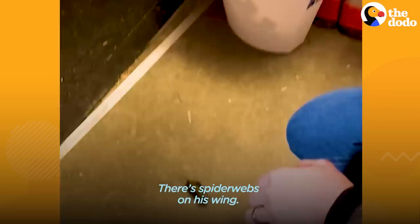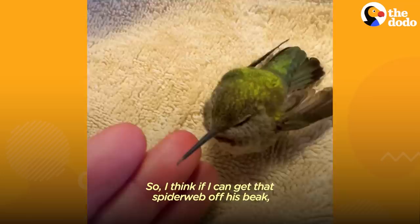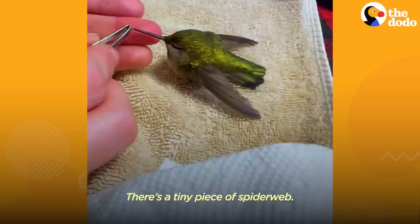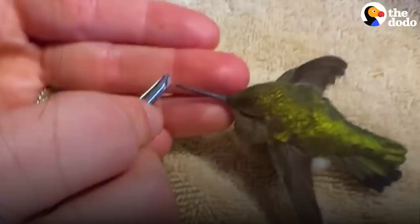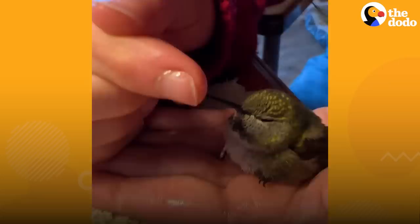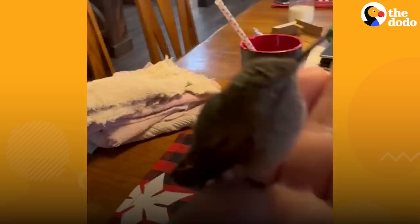Spiderwebs on his wing. He's sitting up now, and we got all these spiderwebs off of his wings. So I think if I can get that spiderweb off his beak, then maybe he can open his mouth. This is a tiny piece of spiderweb. Hummingbird. Yes. Hi. He's so cute. He's ready to go.